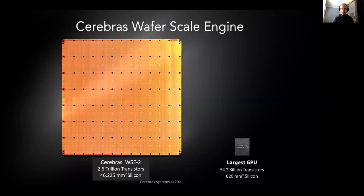Cerebras has been building wafer scale systems for a number of years. We now have realized our second wafer scale implementation. The wafers are about 210 millimeters square. They now contain over 2.5 trillion transistors, which is 50 to 60 times larger than the largest GPUs. You see an array of dies, they're all identical, created by reticle flashes with space between them. That's what's on the wafer.